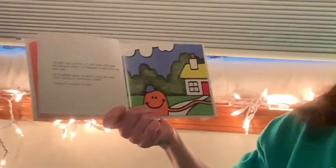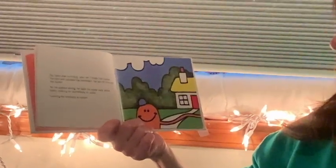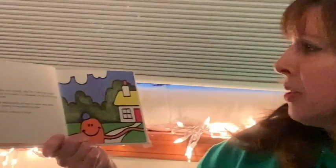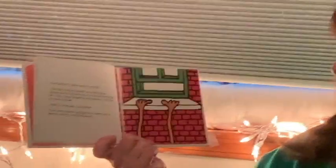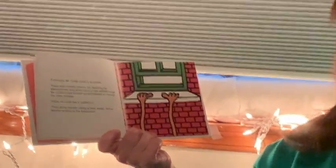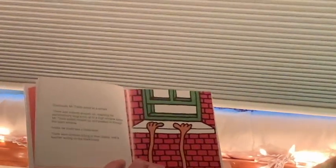So later that morning, Mr. Tickle had made his bed and cooked his breakfast and set off through the forest. As he walked along, he kept his eyes very wide open, looking for somebody to tickle, looking for anybody to tickle. Eventually, Mr. Tickle came to a school. There was nobody around, so reaching his extraordinary long arms up to a high window ledge, Mr. Tickle pulled himself up and peeked in through the open window.